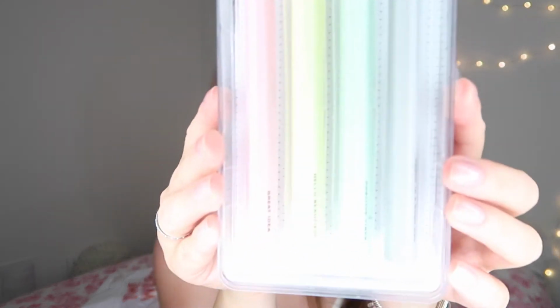Now, the next thing I got is also pens, and these are also from Chapters, and they're called Positive pens. They're 4 soft touch ballpoint pens, and I thought they were pretty interesting. I will probably bring these to work, honestly, and just keep them at my desk because they're kind of cute.